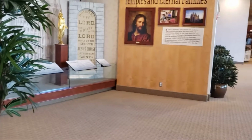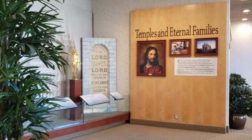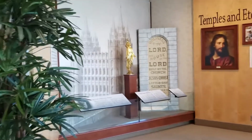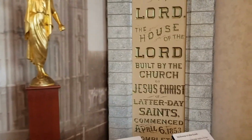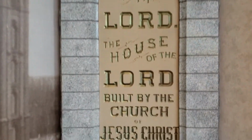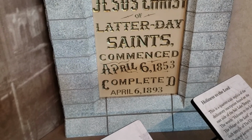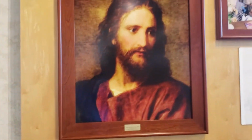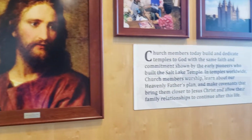And of course, the other half of the visitor center is about Jesus and the advanced descriptions of some of their sacraments. But there's the dedication. Well worth the visit. Very famous painting.